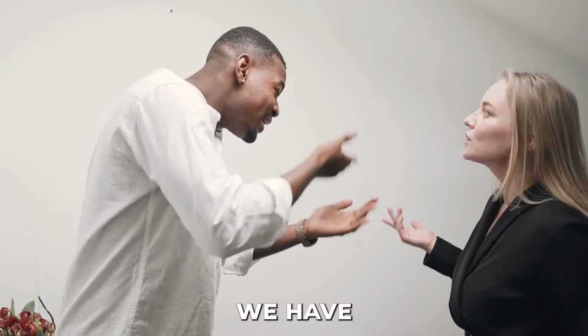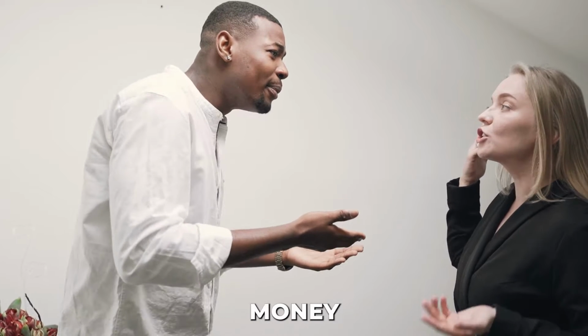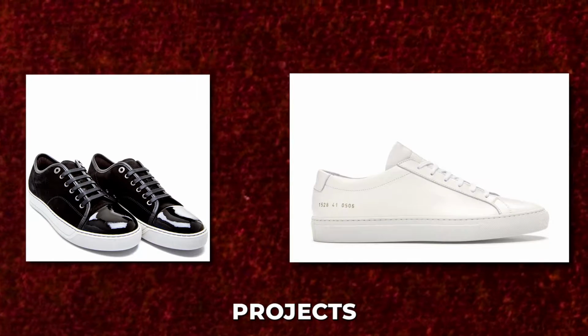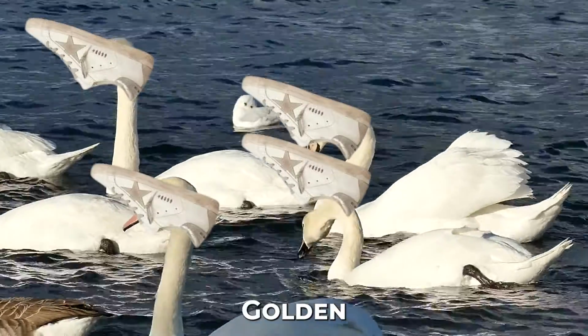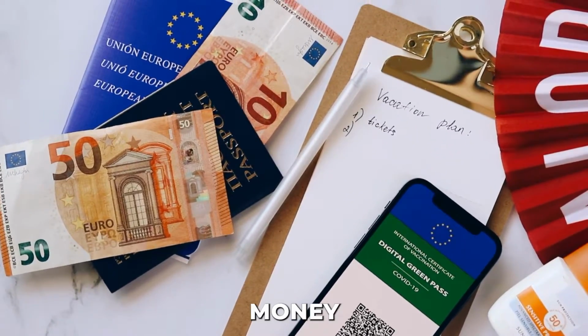The third thing that we have up is actually a little bit controversial, whether it's old money or not. It is still a timeless piece, but it does conspire a bit more into the new money section of things. So that's quite simply simple plain leather shoes. Now, Lanvin and Common Projects are some amazing examples of just plain leather shoes, but Golden Gooses can be included too, although that falls more into the new money category.